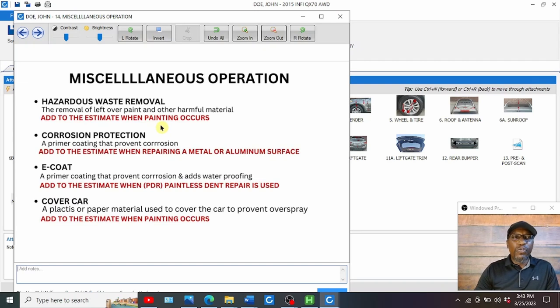Hazardous waste removal: the removal of leftover paint and other harmful materials. Add this to the estimate when painting occurs. Corrosion protection: a primer coating that prevents corrosion. Add this to the estimate when repairing a metal or aluminum surface. Eco: a primer coating that prevents corrosion and adds weatherproofing. Add this to the estimate when PDR, paintless dent repair, is used.